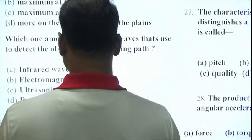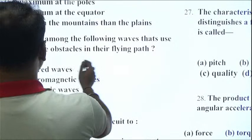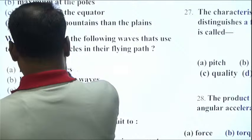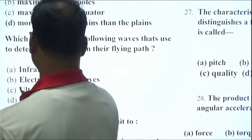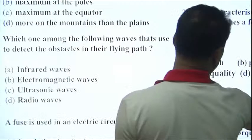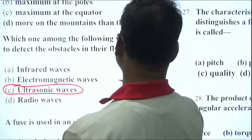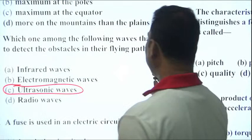Which one among the following waves is used to detect the obstacles in their flying path? Infrared waves, electromagnetic waves, ultrasonic waves and radio waves. That is ultrasonic waves. The bats can identify these waves very clearly. Flying path means here you may say a bat. When a bat catches prey, what happened?